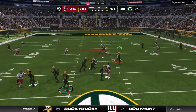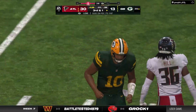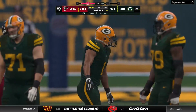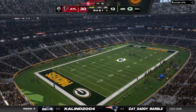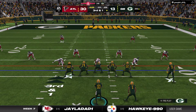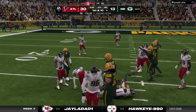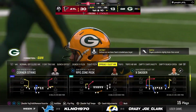To the air again, Love. He dumps this off to Dillon underneath. And he'll work it inside the 30 to the 29-yard line. 9 yards, not quite enough, and they'll be left now with 3rd and 1. So they just need 1 yard here to pick up the 1st down. On 3rd down, here's Dillon. And he'll be taken down, but he does have 1st down yardage.